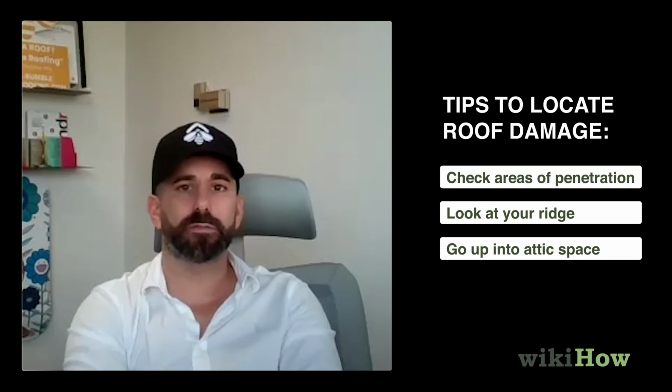I always do recommend to replace an entire section instead of just a patch, because a patch, for one, doesn't last very long. Two, a patch doesn't always cover that exact area of where the leak is coming from. So best to go from ridge down to eave, one entire section, replace that entire thing, and that'll have you covered in regards to roof damage or leaks.